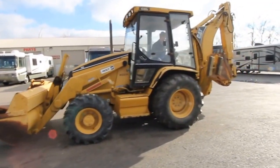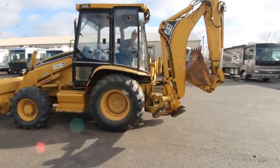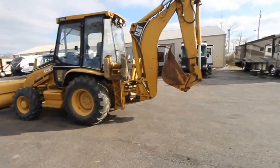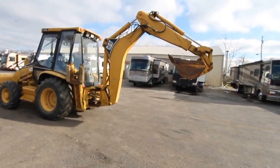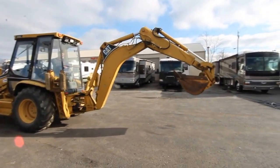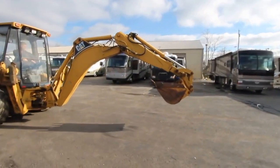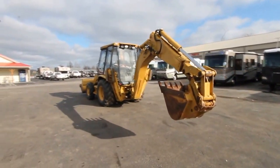It is 4-wheel drive, for a '98. The back supports work. For a '98, it only has a little over 2,000 operational hours. For the back dig, it's got the extension boom, which is awesome, which means it goes even further out. Everything is operational and good. This thing is ready for work.